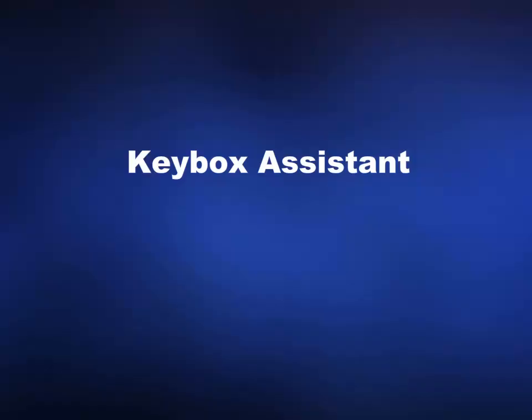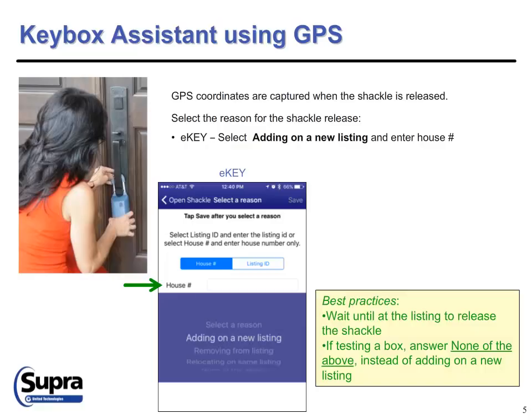In this section, I'm going to talk about Keybox Assistant, which is the feature that uses the GPS capabilities of the Supra eKey to help a real estate agent assign the keybox to the listing ID automatically when the keybox is placed on a listing. The way Keybox Assistant works is that when the shackle is released, the GPS coordinates are captured. When the shackle is released, select the reason for releasing the shackle. On the eKey app, select Adding on a new listing for the reason and then enter the house number. For example, if the address is 215 Elm Street, enter 215.